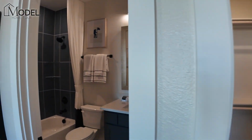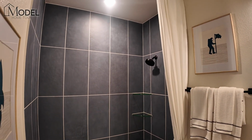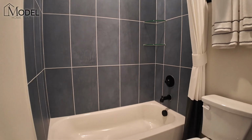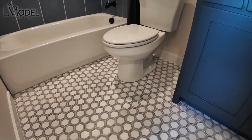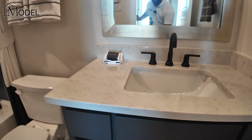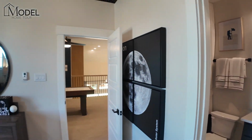And again, we have a full ensuite back there, full ensuite with another tub. I love the colors, and then this tile floor is super cool. They painted all the vanities to match. It is such a good job in here. Man, this was an absolute pleasure touring this home.